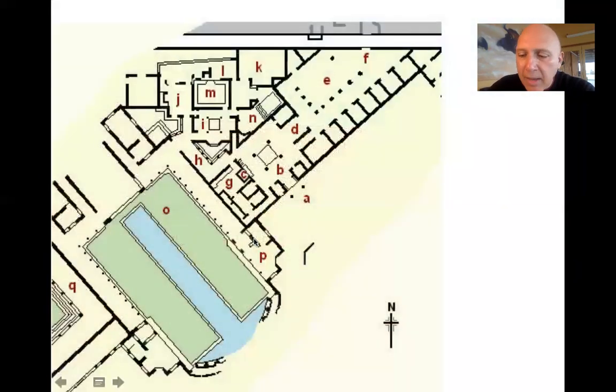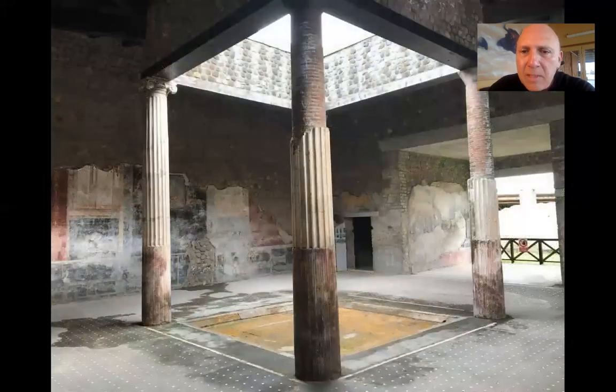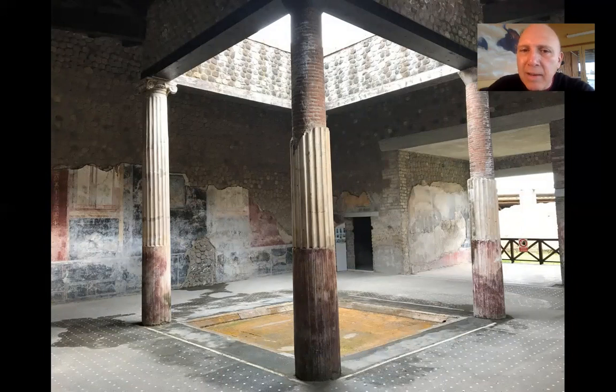And actually, we want to go forward here on the PowerPoint. And this is the first room you encounter. This room actually is an important atrium in the house. And again, remember, these houses had very solid defensive walls, if you will, to protect the exterior of the house. The house turned on these internal courtyards.